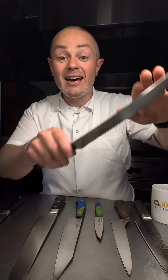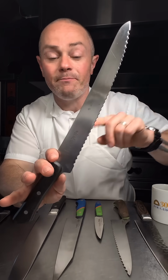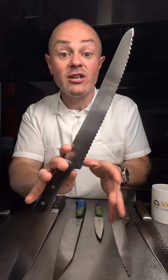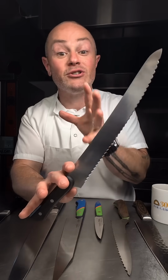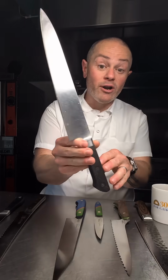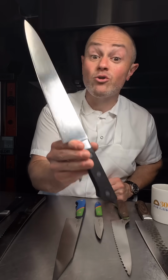Before I forget about serrated knives, this is from a company called Mac Knives. I've owned this knife for a very long time. Mac makes fantastic knives. They make different tiers at different price points. They're all fantastic. I've owned a bunch of different ones. This knife, although I bought it way too big, is a Tojiro. I've had it for a long time. Tojiro makes great knives also.